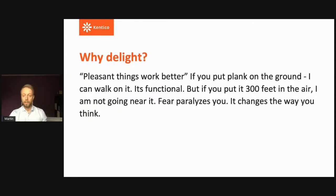So if the product feels intimidating, people are not going to be happy using it. And one more thing, delight, as we know, is that magic that makes us fall in love with the product. And designing for delight means making a connection with your users, an emotional connection, and reminding them there are real human beings and people behind the design and the product.